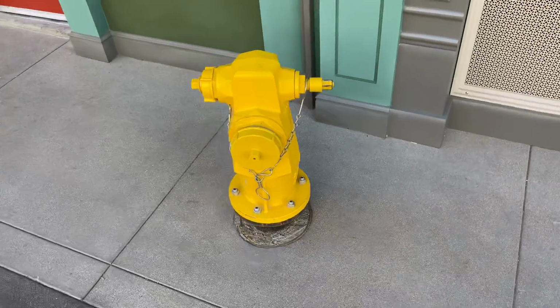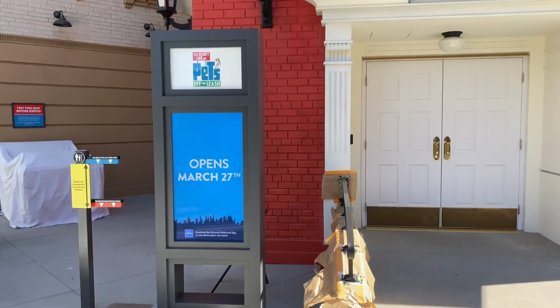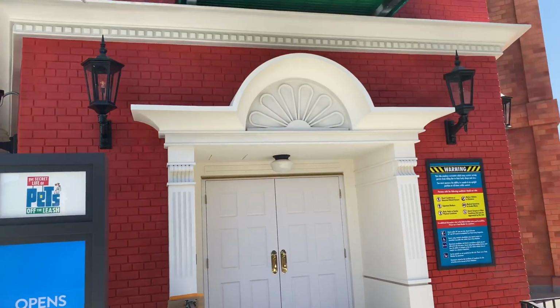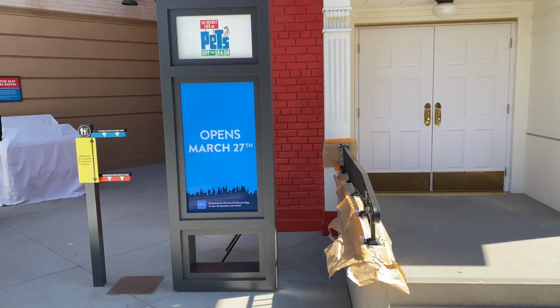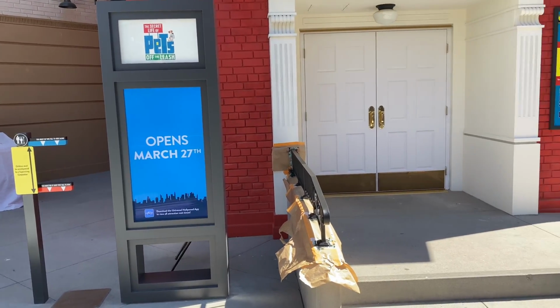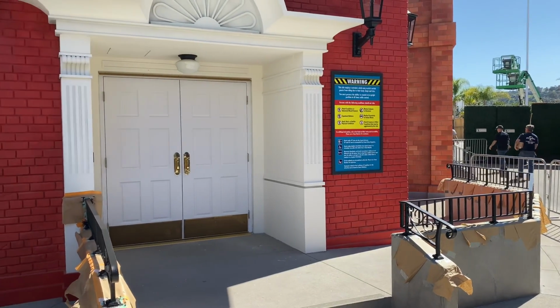Comment down below if you think this is a real fire hydrant or if this is here just for show. And everything at the front of the attraction's entrance is all set up and ready to go. Doors are closed though. Sign is installed, and of course they have the height requirement and the marquee here out front, that digital display that tells you all the information. And they have the warning sign up now, which is awesome. This is pretty much done, ready to go.